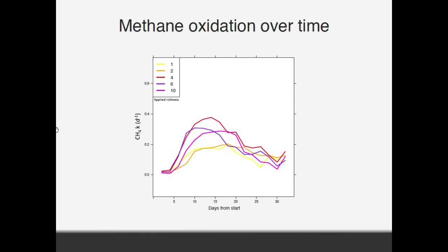Here you can see the methane oxidation rate over the time of the whole experiment aggregated by the applied richness. You can see the methane oxidation rate went up quite strongly in the beginning and then decreased again towards the end. And also that the difference between the diversity levels is highest here, where the oxidation rate is also highest.